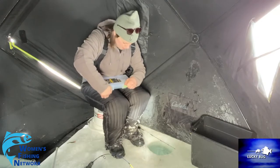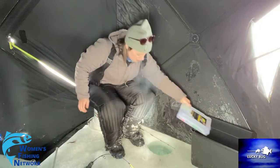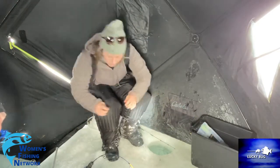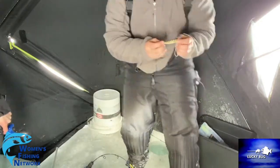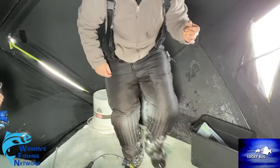So I'm going to take the rattle bait off and swap out for my favorite, the Lucky Bug Lures Zombie Max. And we're going to see if we can wrestle something up with that.